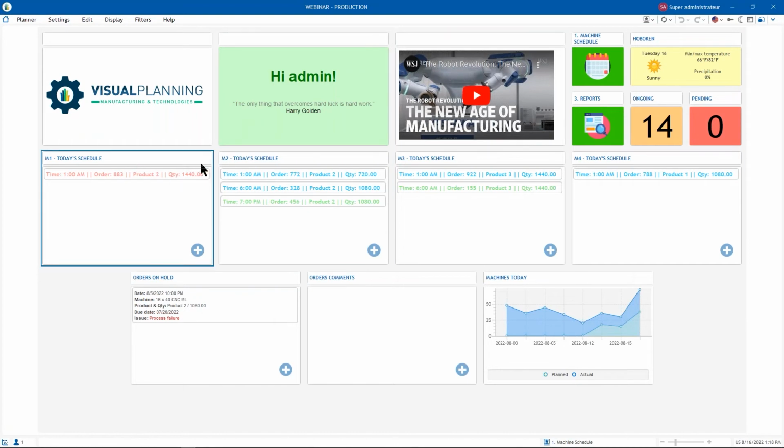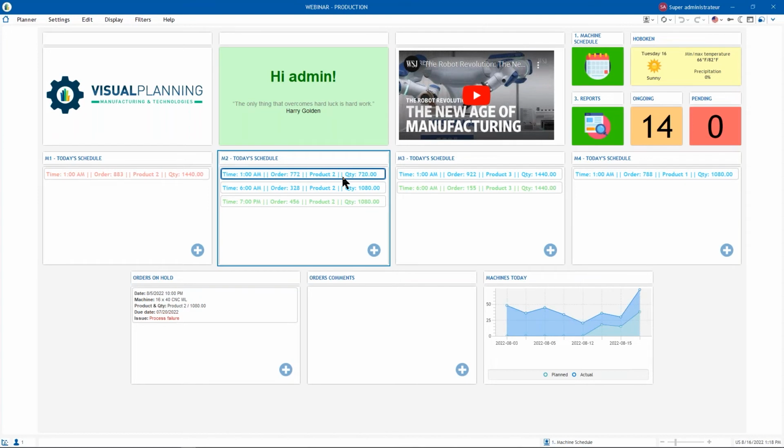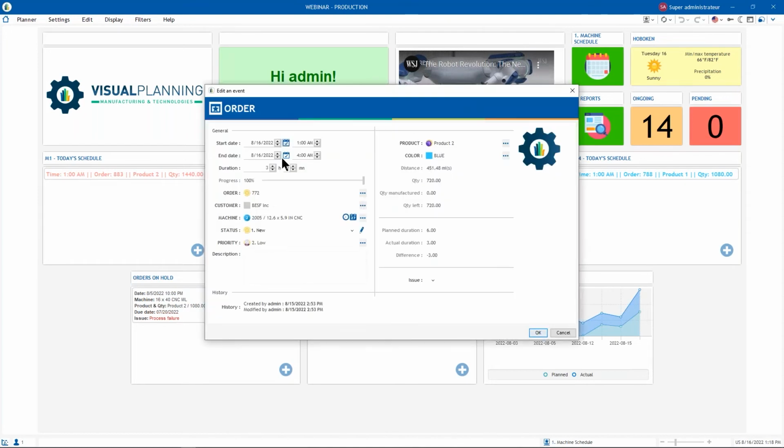So you can see here, machine 1, today's schedule, machine 2. If you need to see specifically what's going on with this order, 772 for product 2, set quantity of 720, we can log into here. And again, with every single interface and the way it's organized, we're going to have this display all the data that you need to see.